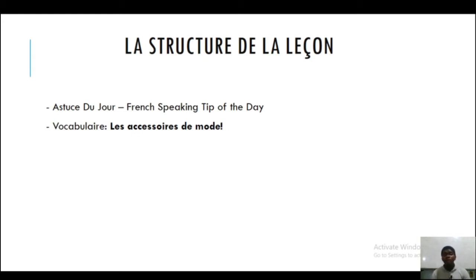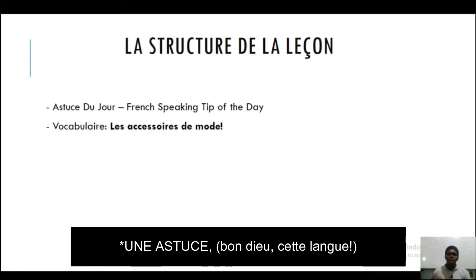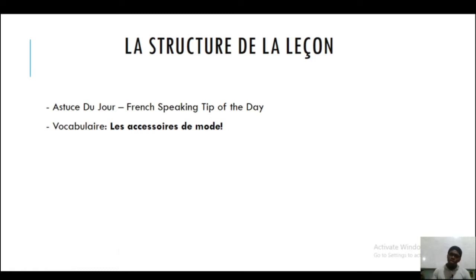On va commencer avec notre astuce du jour, un petit astuce pour aider avec le français. Some spices here and there every day to elevate the taste of that French and get it tasting top notch. And yeah, nous avons notre vocabulaire, les accessoires de mode, fashion accessories. Let's go straight to astuce du jour.